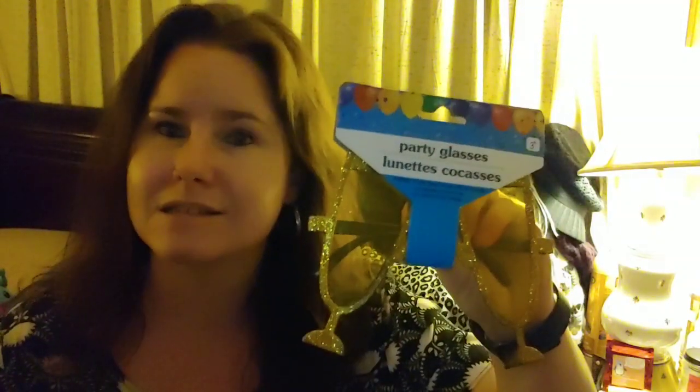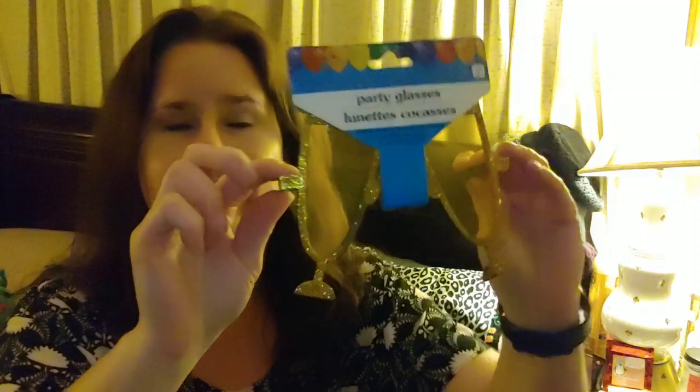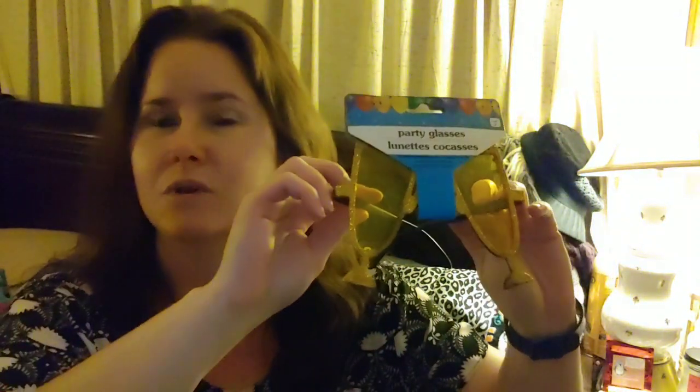I found these awesome champagne glasses, or I should say that my daughter found them when we were there, and I totally forgot to bring them out for New Year's Eve, so whoops, so I'll have to bring them in for 2020.